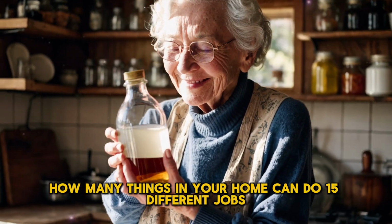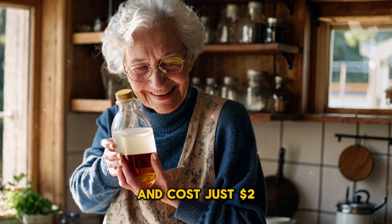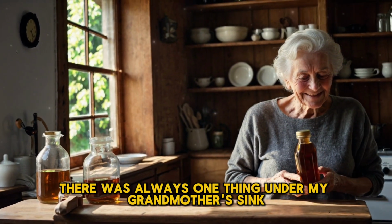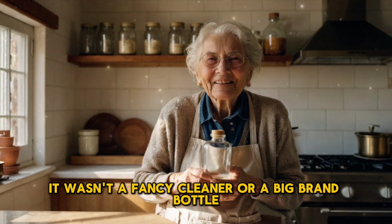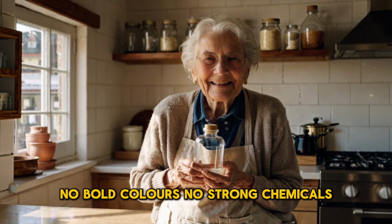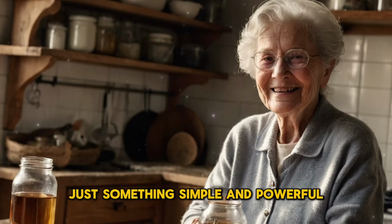How many things in your home can do 15 different jobs and cost just $2? When I was a child, there was always one thing under my grandmother's sink. It wasn't a fancy cleaner or a big brand bottle. It was a plain jug of white vinegar. No bold colors, no strong chemicals. Just something simple and powerful.